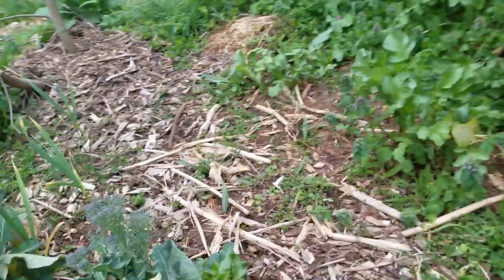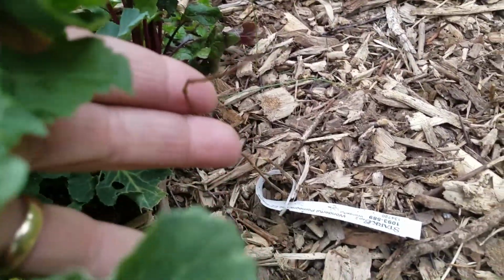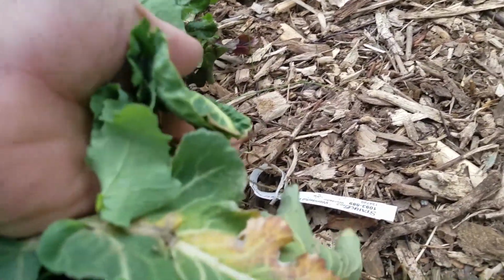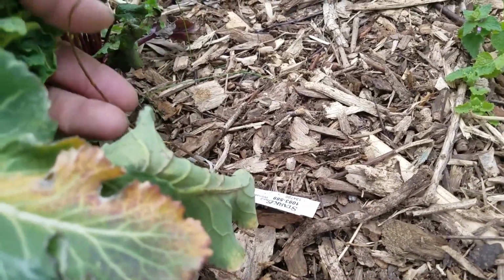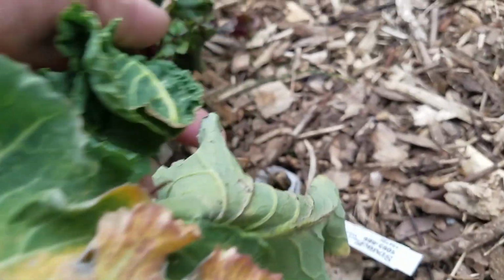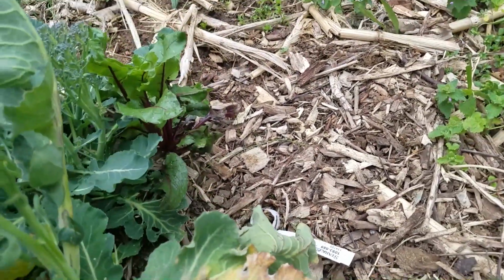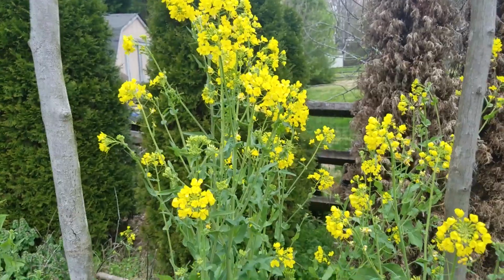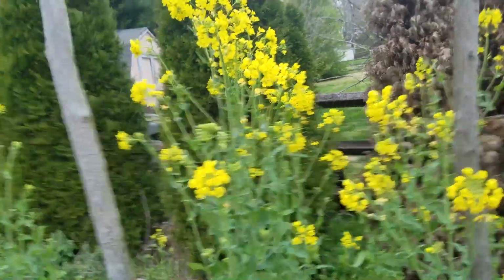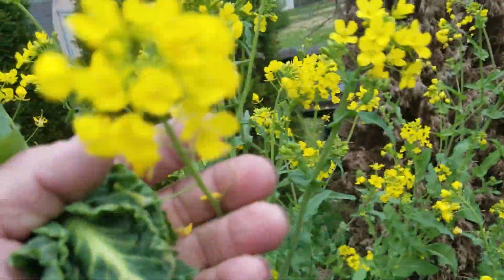I was going to check my pomegranate over here. I planted it last year and it died because I don't think I watered it enough. And then it started sprouting out at the end of the year. So I have hopes that it's still going to come to life and grow, but I'm not sure. We'll see. These are my turnips that have gone to seed. They really have some nice flowers.